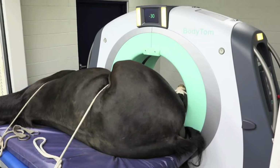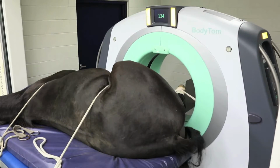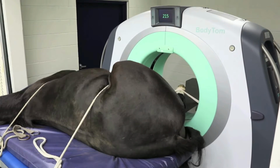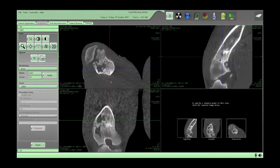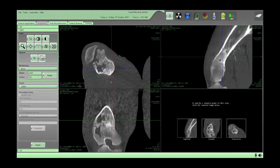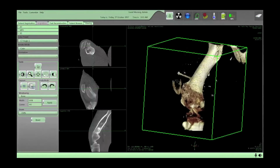The BodyTom has really been very beneficial for this practice with our sports medicine cases. We put a lot of horses' distal extremities through there and have seen a lot of benefits, both for soft tissue and for bone. And we're picking up on things that we're not able to see following our routine lameness exams and blocks, especially after radiographs, that we're finding later when we CT the horse.